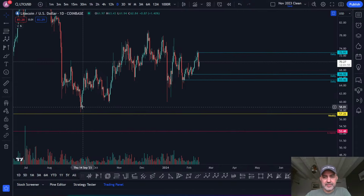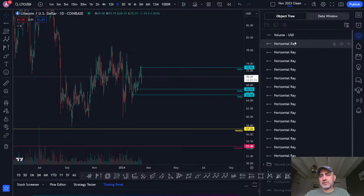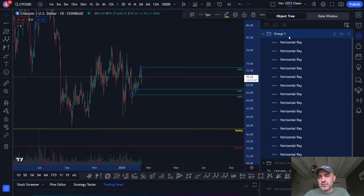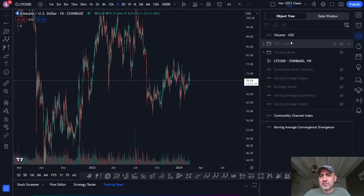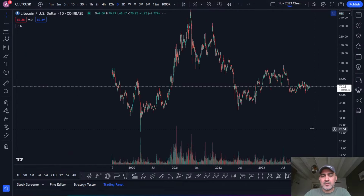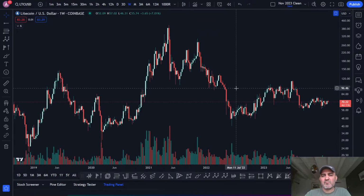There's one further down here as well. All right, that's the levels. I'll just put those into a group. Higher time frame levels. Get rid of those. So we have our volume levels, we have our higher time frame levels. Now let me just have a look at the different ranges.